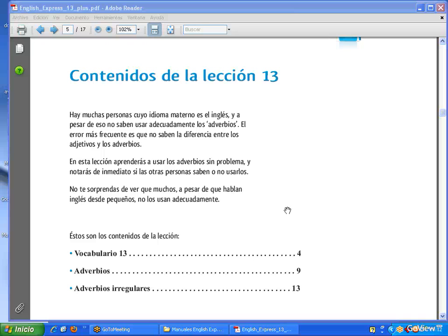To lesson 13. These are the contents of the lesson.